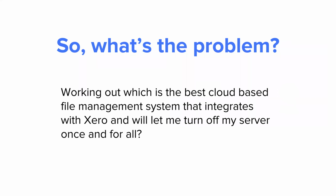So, as we say, what's the problem? Why are we doing this? And probably why are you here today? It's really to try and find a really good cloud-based document management system. A lot of IT companies, the managed service providers that deal with small to medium businesses today, still struggle to work out what is a great solution for moving everything off their clients' servers and into the cloud, and what is a great solution for documents. Really, there's not a lot out there.